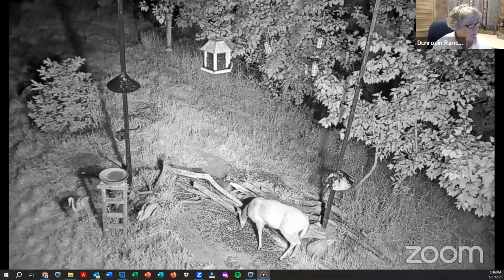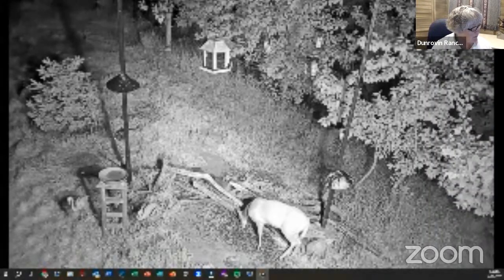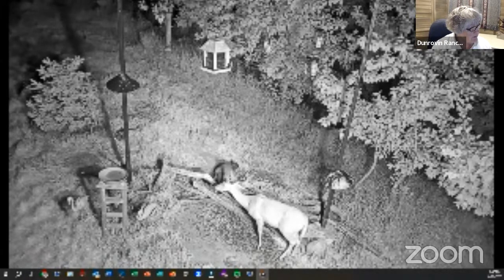Let's take a look. Right now we have a single deer and a single raccoon that is in front of the deer there, and neither of them seems to care about the other. Both of them are looking for seeds that the birds have spilled on the ground. It's common to have deer and raccoons show up here at night. So now we see the raccoon looking into the forest and disappearing into the forest.